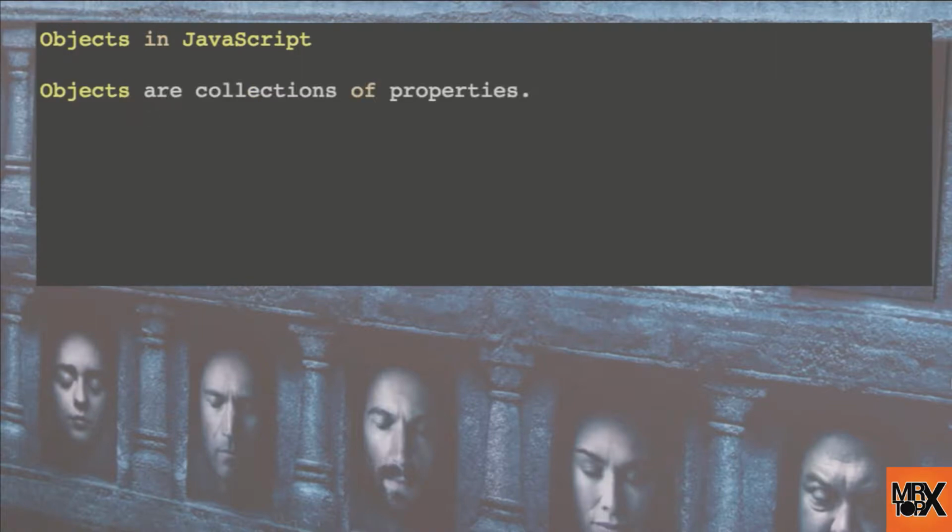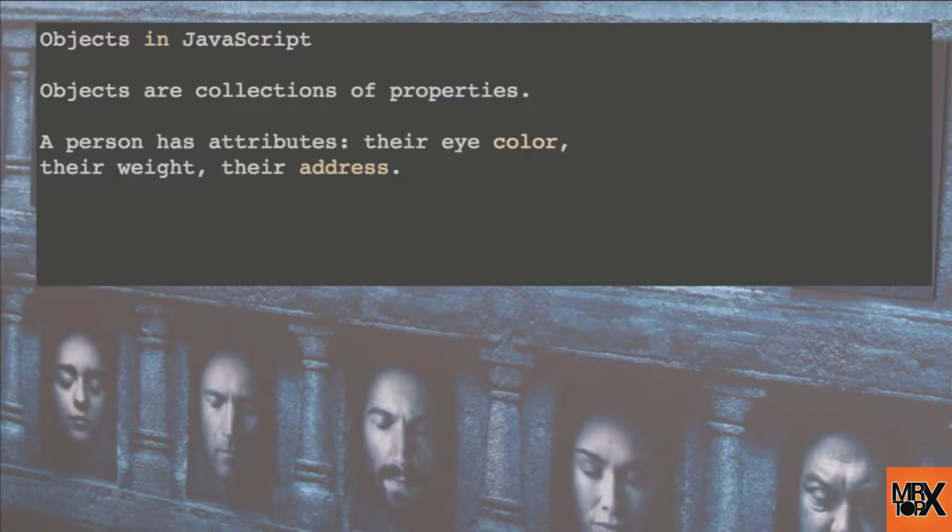Objects are collections of properties, and that sounds kind of confusing. So let's start with this: think of an object as a person. A person is an object, and that person has a collection of properties or a collection of attributes. So think about it, you have an eye color, a weight, an address. If a person is an object, that person is always going to have a collection of attributes about them.